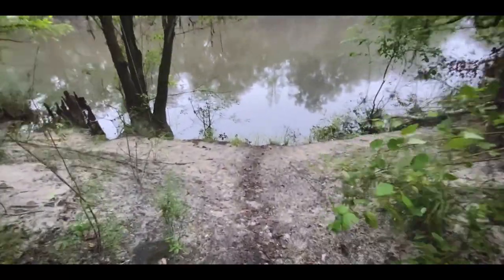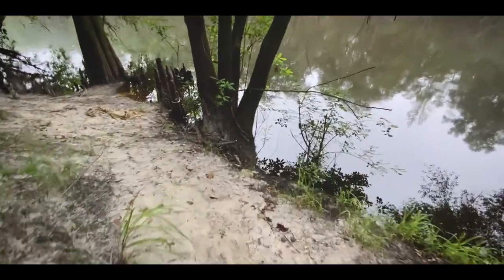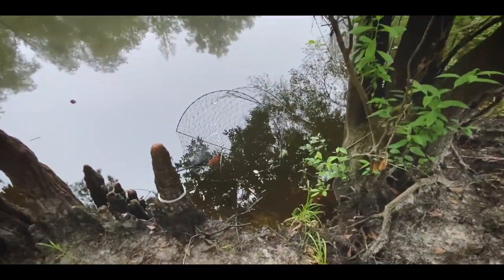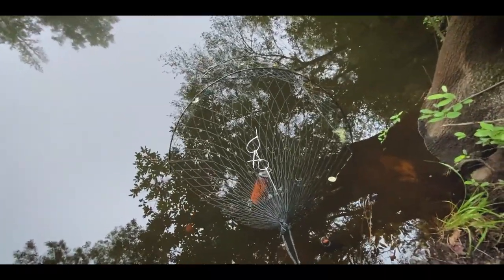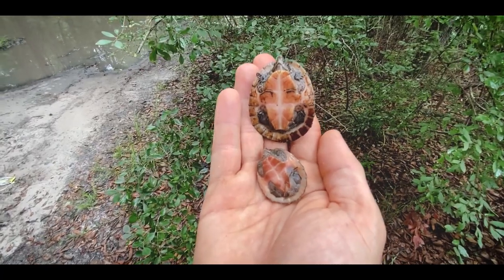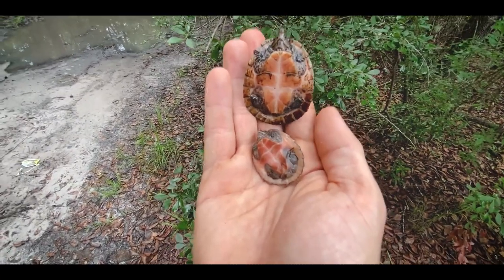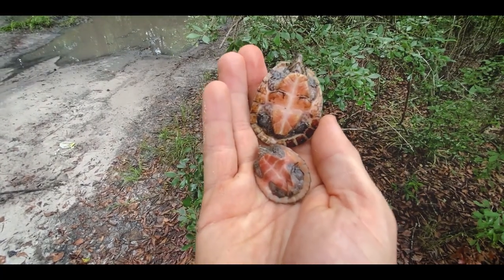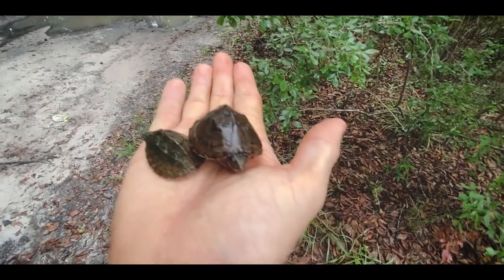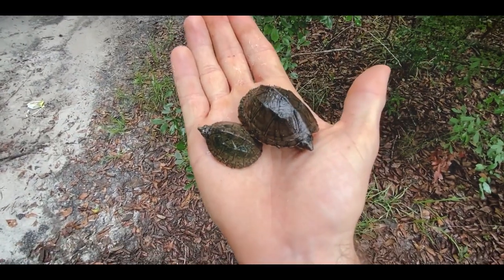All right, checking this trap set last night. All right, so checking one of the traps, actually a trap that an adult large turtle should have been in, one of the huge traps. These guys were just hanging on to the netting, and I was able to kind of reach through and pull them out through the netting. So these are about a year old and about a 2 or 3 year old loggerhead musk turtle. And always fun to find these guys.